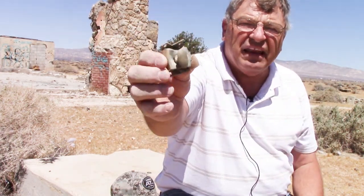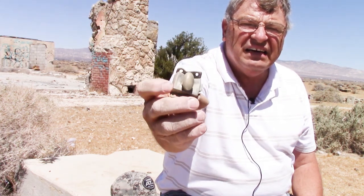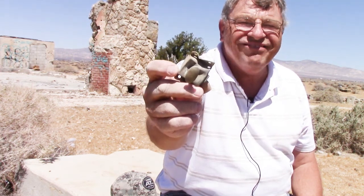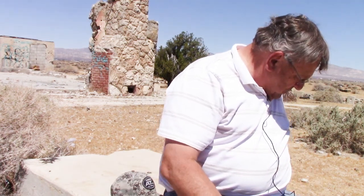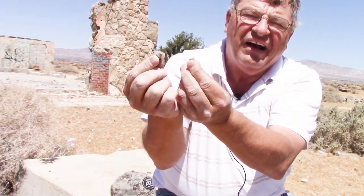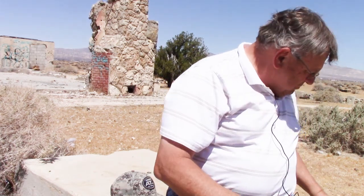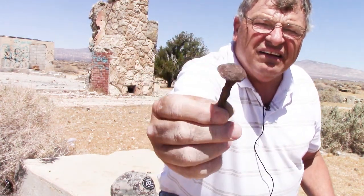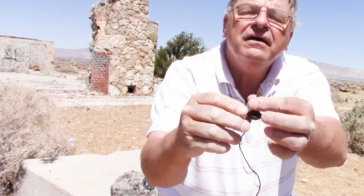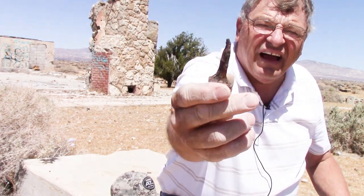There's kind of like a lock mechanism off of a cabinet. That sent off a pretty good signal. Useless junk, but you know, looks neat. And of course, lots and lots of bullets. They're all over out here. So here's an interesting spike of some sort, whether you can see that or not. I don't know what it's out of, but it looks like it's old anyway. Kind of interesting. Most of the interesting trash, I just dug it up and put it in the bush or something to get rid of it.